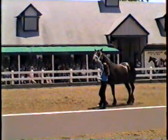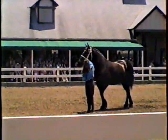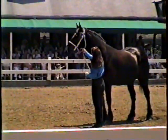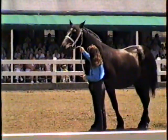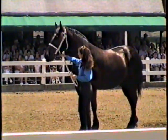Developed in the Le Perche region of France, the Percheron is considered to be a major draft horse breed with direct infusion of Arabian blood. Ladies and gentlemen, part of the actual working staff here at the Kentucky Horse Park, let's make welcome Mike the Percheron.